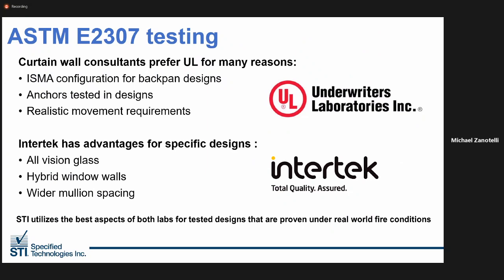Both Intertek and UL test to the same ASTM E2307 standard, but there are unique aspects to both labs. UL has the ISMA configuration for backband designs, anchors tested in designs, and realistic movement requirements. Intertek has testing for all vision glass, hybrid window walls, and wider mullion spacing. We use the best aspects of both labs in our tested designs to give us the ability to produce real-world perimeter fire barrier systems.